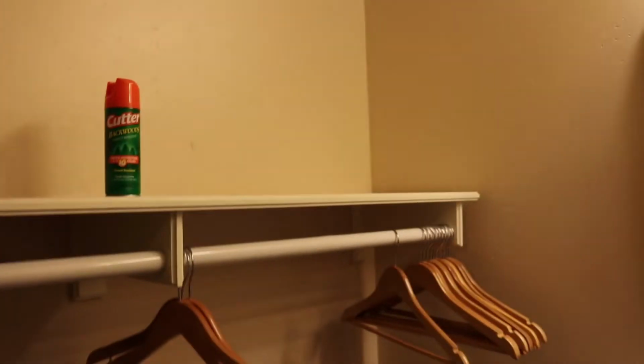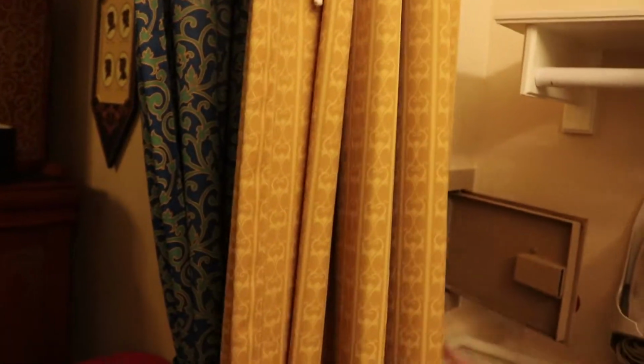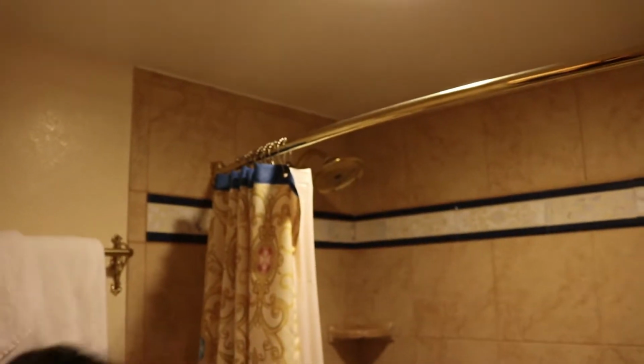This is the quote unquote closet area. Comes with a room safe if you need it for your valuables. Double sink in case, you know, you really need it. I know some people very much do the his and hers thing. I already opened the soap and, of course, the bathtub shower combo. Also, this is the curtain. Oh, look, gems.